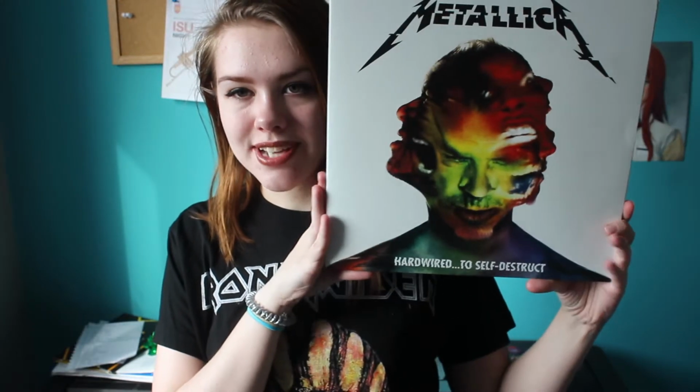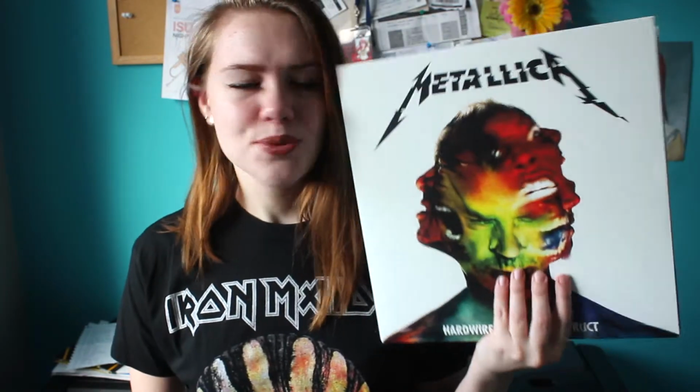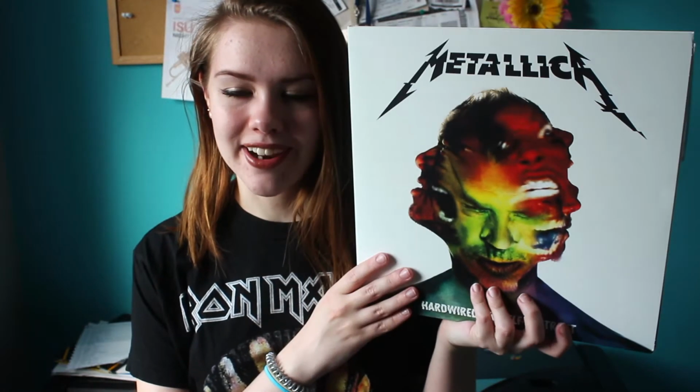This is their newest album that they released last year called Hardwired to Self-Destruct. This was actually one of the very first vinyls I got. I got this the Christmas that I got my vinyl record player. Again, I want to collect a lot of Metallica vinyls.